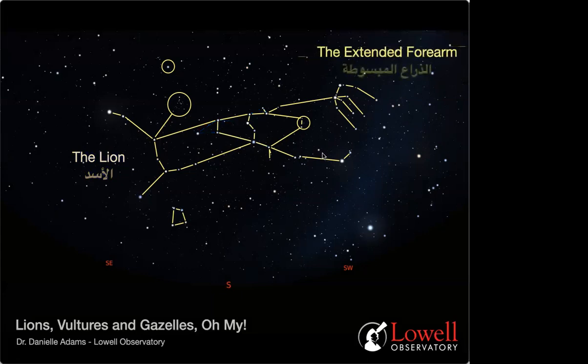We've got the extended forearm here. So the stars that go into Gemini are like claws. So it's the arm that stretches out. And just like a cat, the claws come out when it stretches. The other arm is the clenched forearm because it's like it's grasping something.